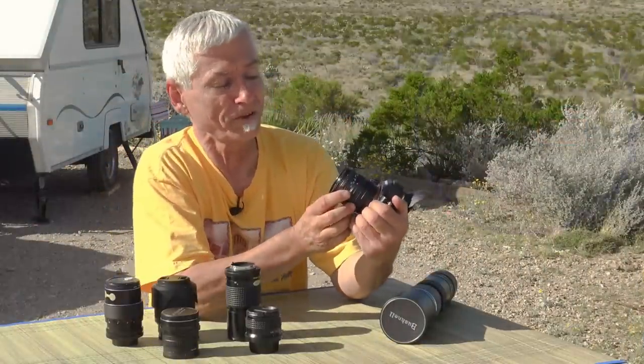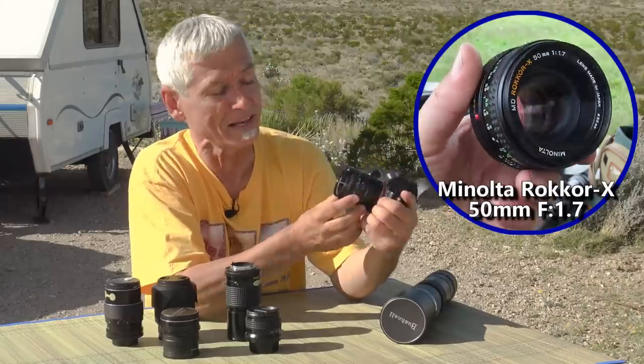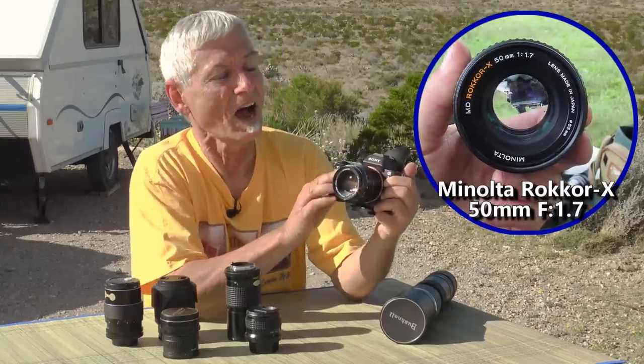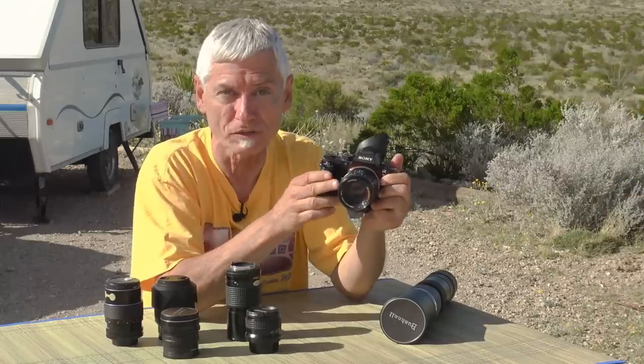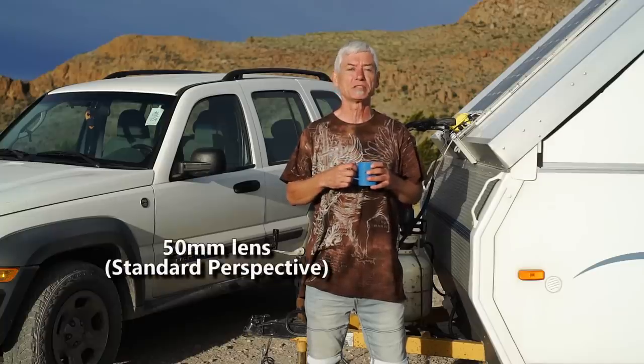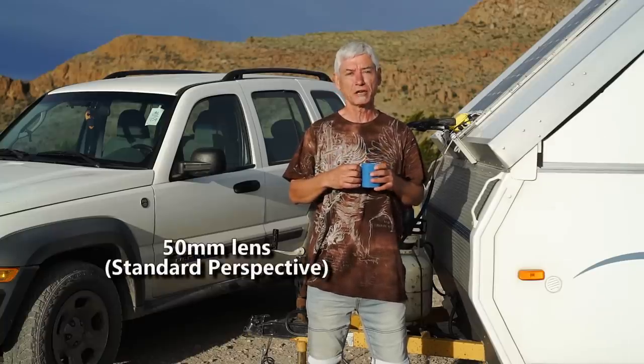I have a 50mm Minolta lens, f1.7, which is really good for low light. I paid $20 for this at a flea market. To better explain what the different lenses do, I'll put some examples of every different focal length so you understand how it changed the perspective. Now this one is my 50mm lens, which is the standard lens for a full frame camera.